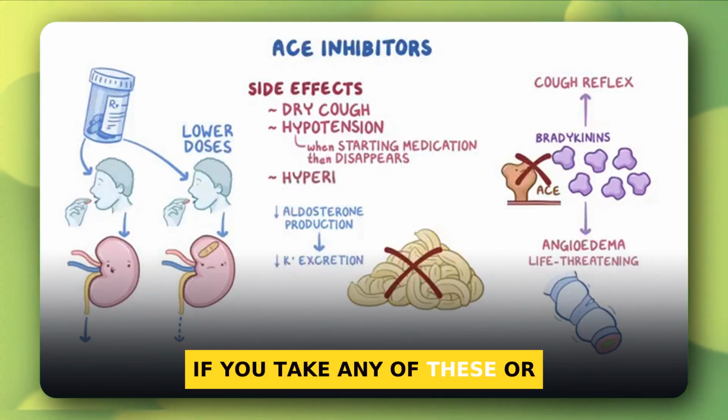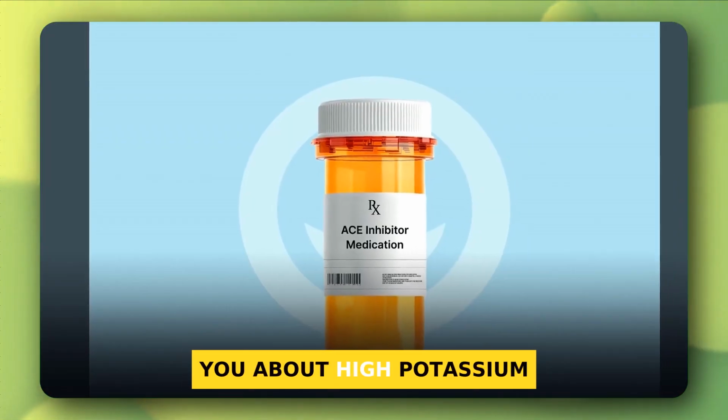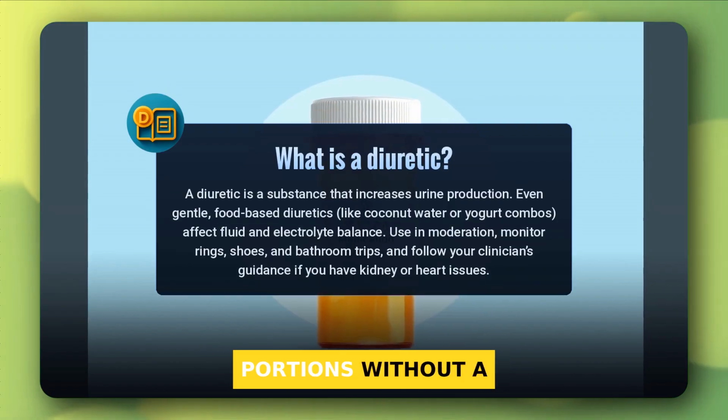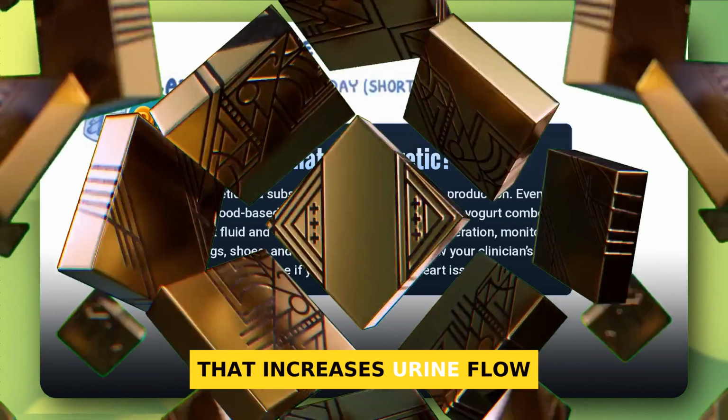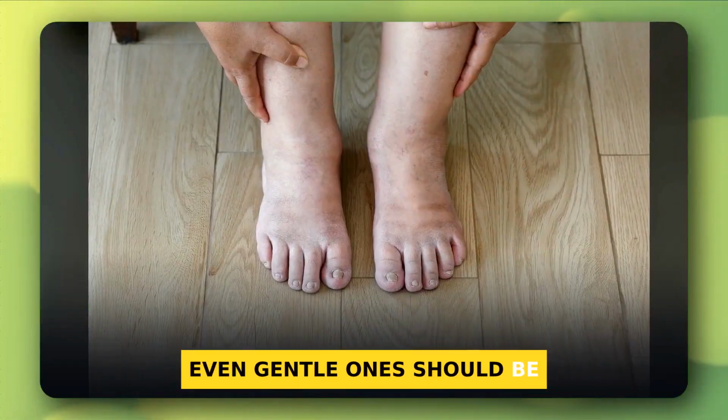If you take any of these, or if your doctor has warned you about high potassium foods, do not add big portions without a conversation. A diuretic means a substance that increases urine flow. Even gentle ones should be used wisely.